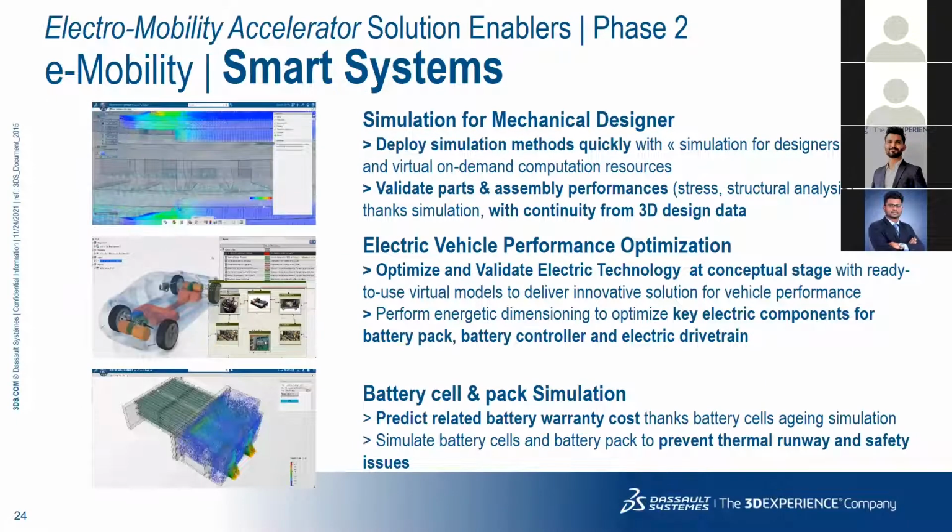And coming to the smart systems here. In smart systems, what you have mainly is simulation for mechanical designer. Then you have electric vehicle performance optimization, and battery cell and pack simulation. Now, in simulation for mechanical designer, the benefit of the 3D Experience platform can be mainly seen here because you have your CAD and your simulation integrity. Since everything is present on the platform and it's a role-based approach, based on whatever simulations you're doing, all of them can be completely integrated with CAD itself, and it's a virtual on-demand computational resource, and you can easily deploy different simulation methods. If it's a thermal simulation, a fluid simulation, a structural simulation or an electromagnetic simulation, all of these can be easily done on the platform. And apart from that, you can validate parts and assembly and have that complete integrity with your CAD itself.